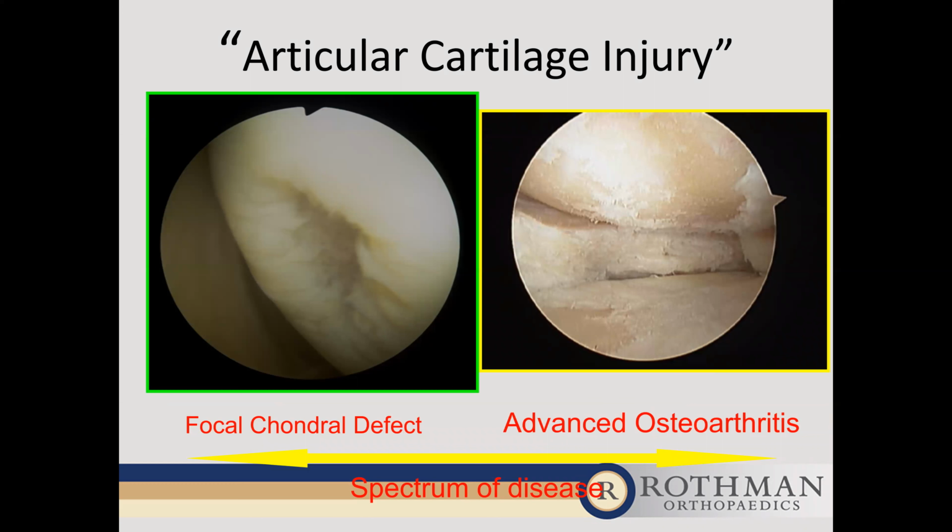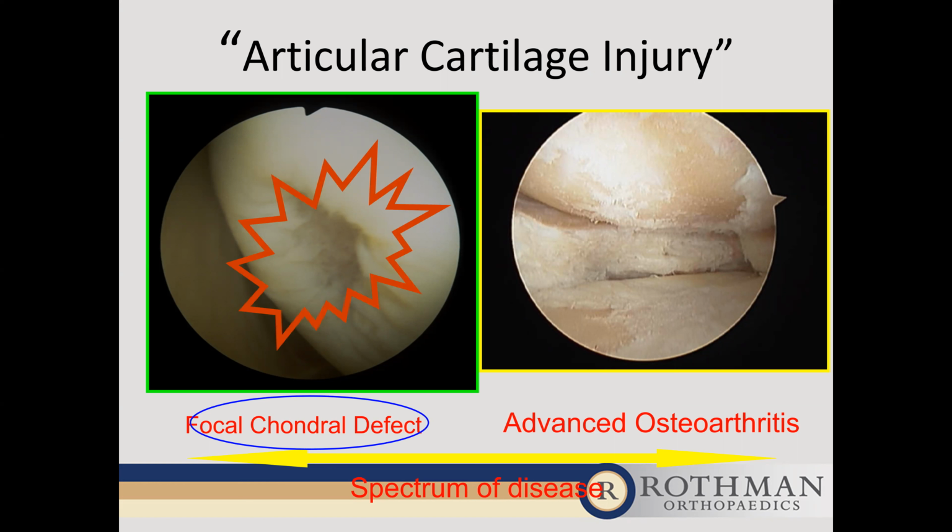So when we think about articular cartilage injury, I really look at it as a spectrum. On the left, this is what I'd call a focal chondral defect, which is basically a small little pothole in the cartilage. And then over to the right, this is advanced osteoarthritis, where it's completely worn down to the bone on both surfaces. The meniscus is missing. So these injuries typically lie along a spectrum from smaller injuries or focal defects to advanced arthritis. This is what we would fix initially with things like cartilage restoration, and we've really advanced, so we get closer and closer to being able to fix what's on the right side of your screen, where there's advanced arthritis.